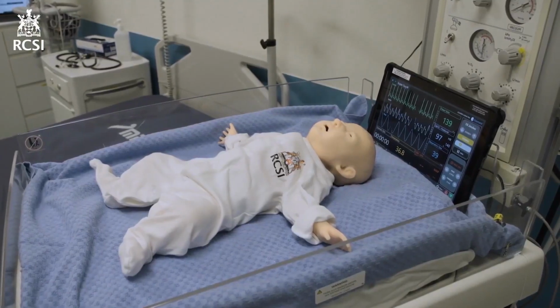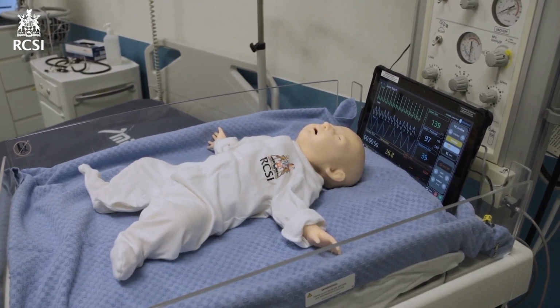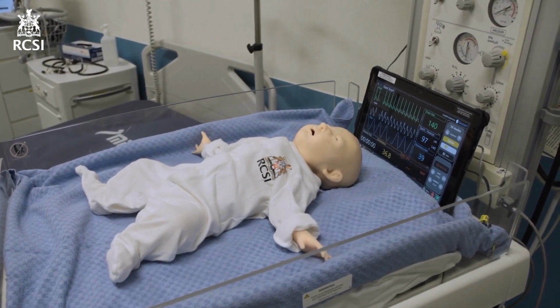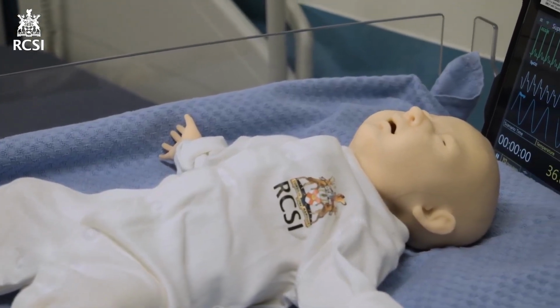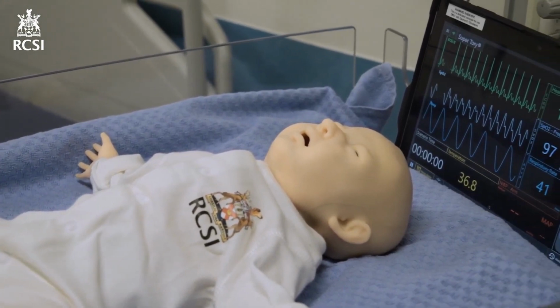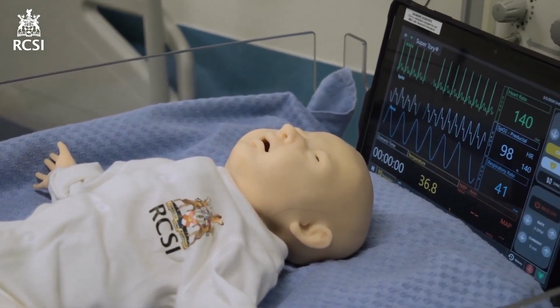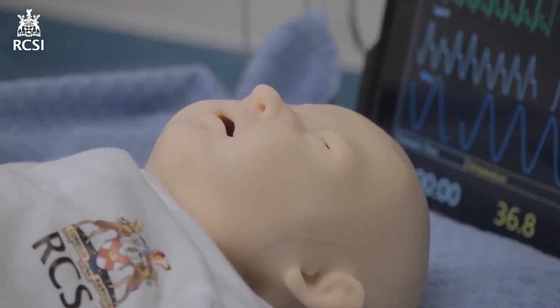Here we have our Super Tory neonatal mannequins. These are tetherless neonatal mannequins and our most advanced mannequin simulators. So these babies provide an opportunity for students to learn more about common and rare paediatric clinical scenarios. Tory is really advanced and shows lots of different signs and symptoms to mirror clinical scenarios.